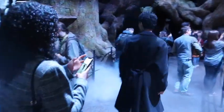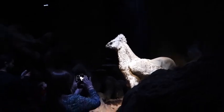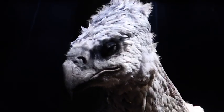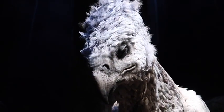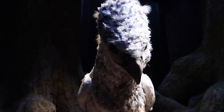Whoa! This is really cool. Even the floor's all woody. Oh, look! It's Buckbeak! That is good cinematography on my behalf. Hi, baby! Hello, gorgeous boy!